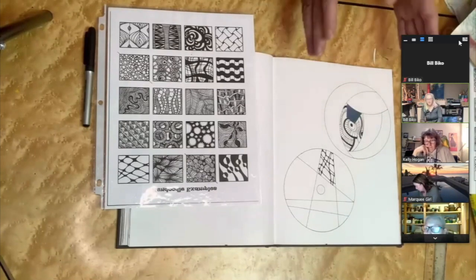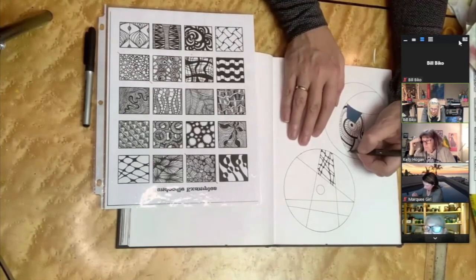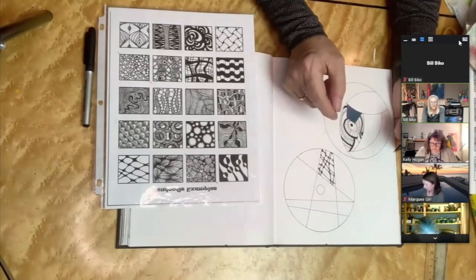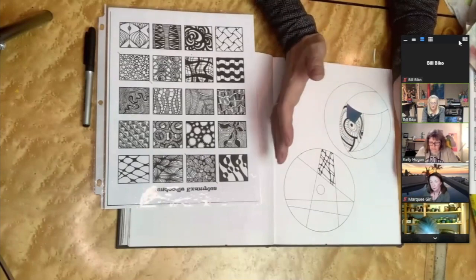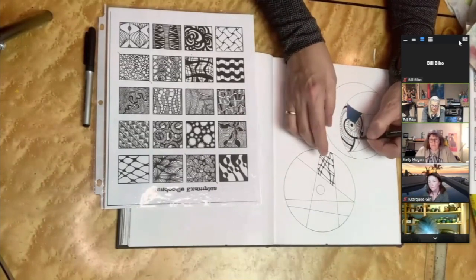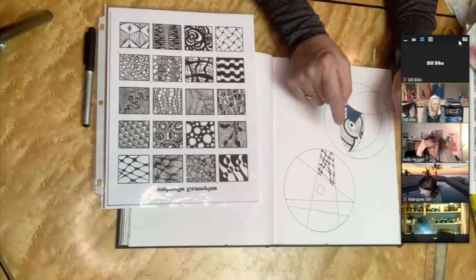So I'm just doing this in my sketchbook right now, but there are other applications you can do this with. You could take this and do it as a card. I've done it so that it looks almost like a window and then put it on a card. I do animals sometimes too, there's one in my book.